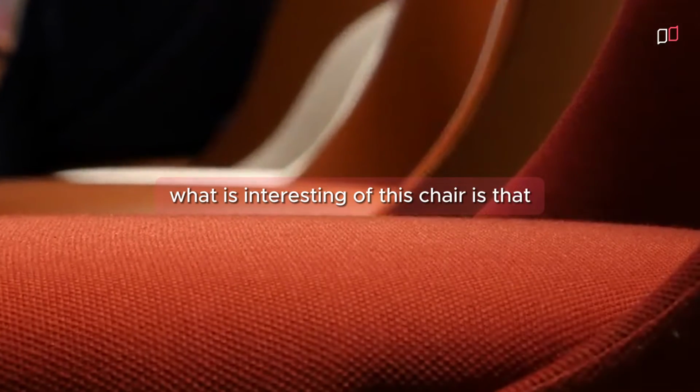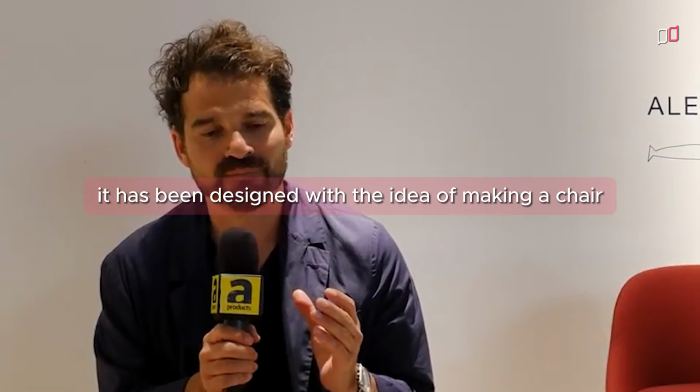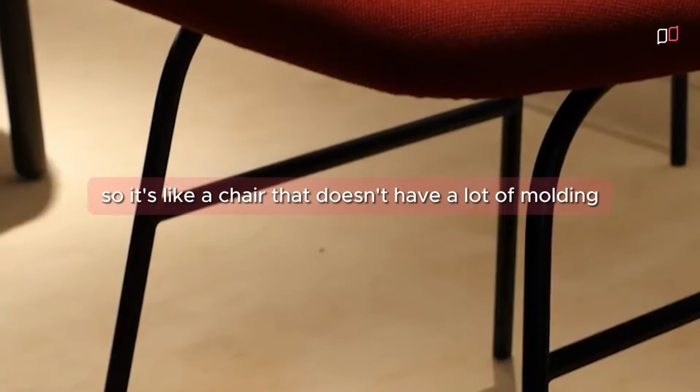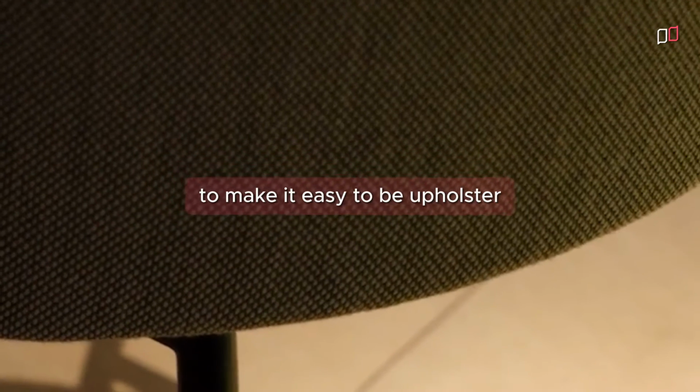What is interesting of this chair is that it has been designed with the idea of making a chair that is actually for every single aspect of the contract market, which means you can have it multiplied and produced very quickly. So it's like a chair that doesn't have a lot of molding. It's actually manufactured in a speedy way, but rich in quality at the same time. There's a lot of details in the down part to make it easy to be upholstered.